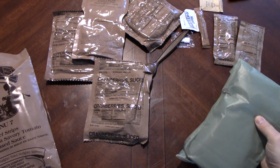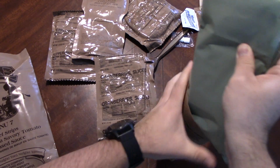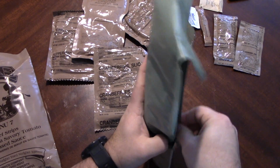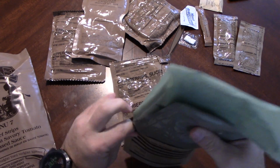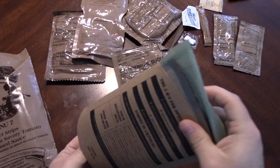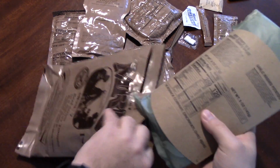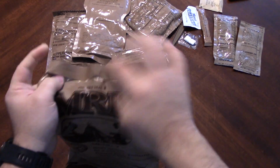I wonder if I can fit both of these in the sleeve too, just to get a little bit more insulation. Yeah, I should be able to. Maybe. There we go. So we're going to put these in the sleeve and then in the bag. And I think that should give us the best chance of having everything nice and warm.